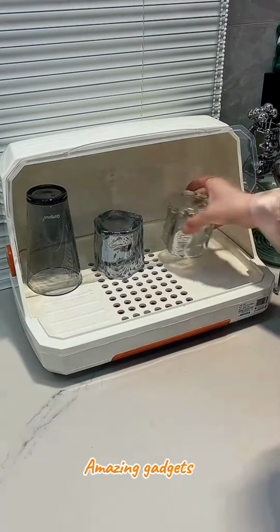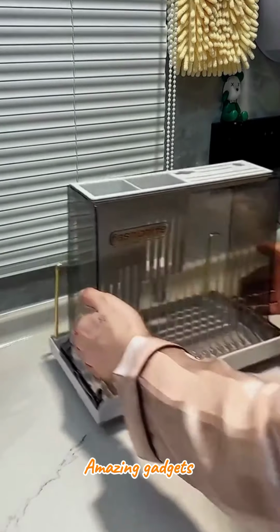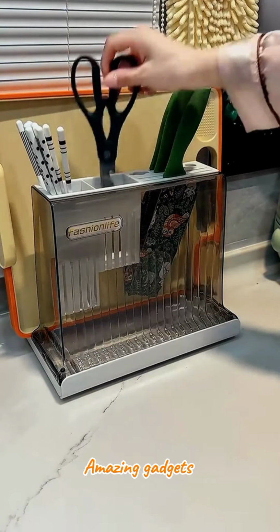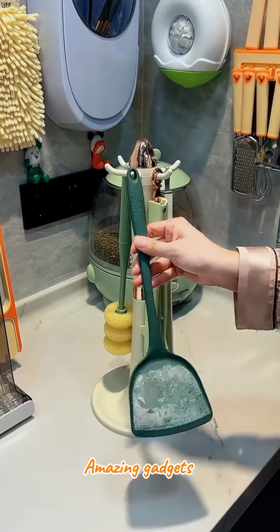This is a small filter you can use for the sink. You can use for glasses and cups. And this one for gathering.